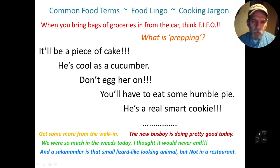Get some more from the walk-in. The new busboy is doing pretty good today. What is a busboy? What is a walk-in? It's a noun. The next word after "the" will be an adjective or the noun you're talking about. "New" of course is an adjective. It describes busboy. He's new. What is a busboy? I don't know.